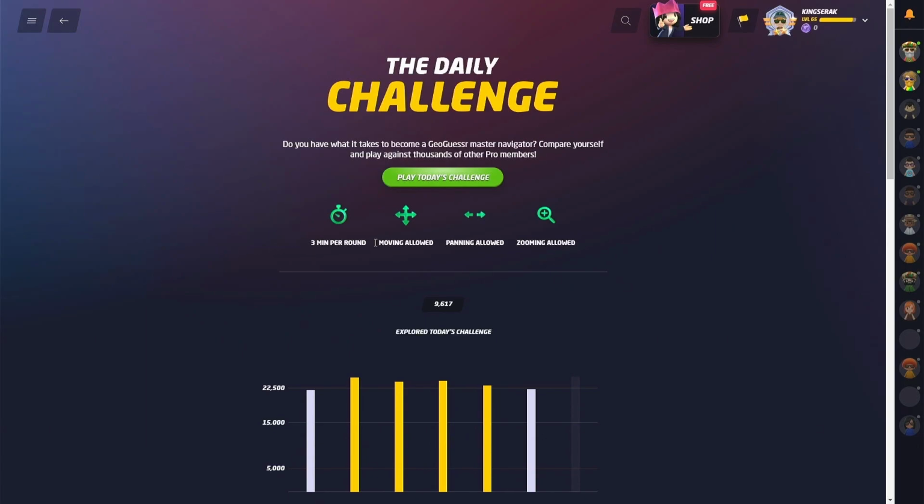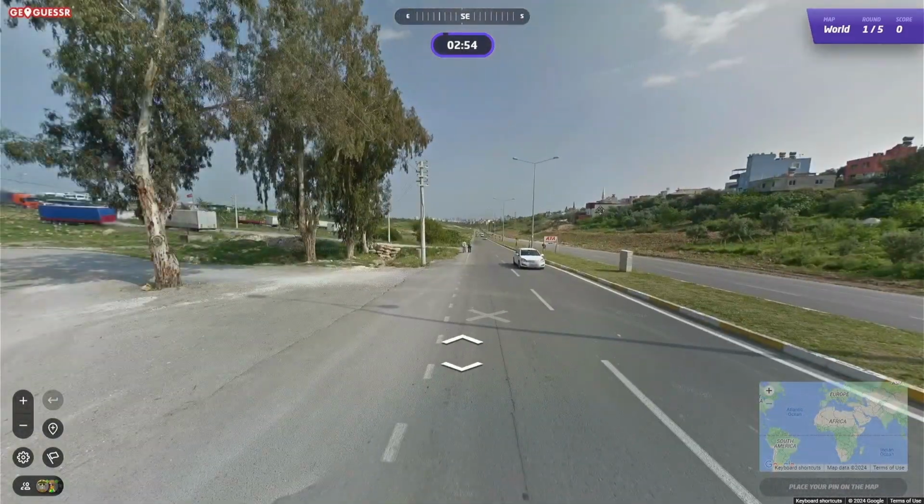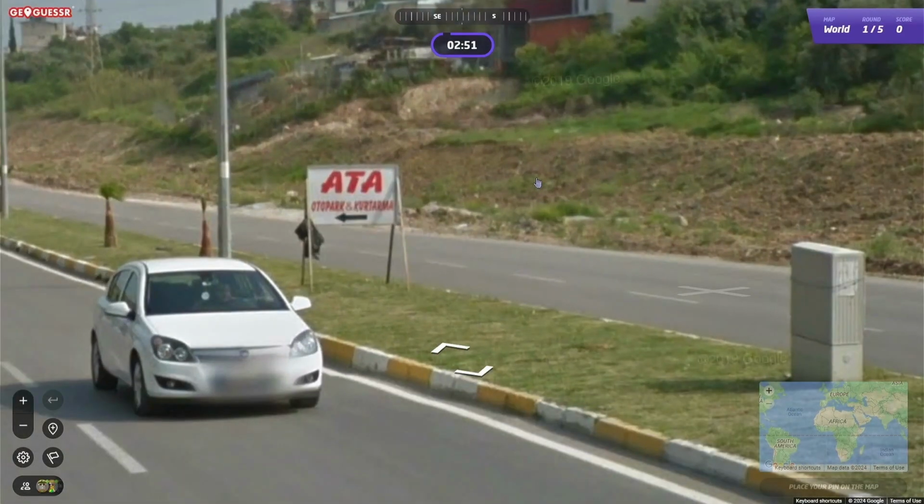Now, typically, I would say at this point, the 3-minute rounds, we can move, we can pan, we can zoom. But what I'm going to do instead today, because I feel like challenging myself a little bit every now and then, I'm going to say no moving. I will allow panning, I will allow zooming, and instead of 3-minute rounds, I'm going to try to make every guess under 1 minute, so let's go ahead and get it started. No promises on the under 1 minute, it may be a little bit over, maybe a little bit less, but I'm going to try to do that, and no moving.